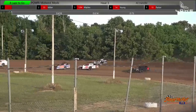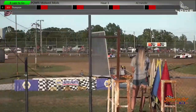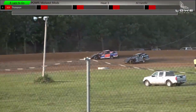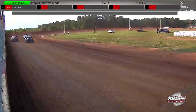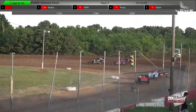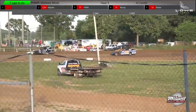Thompson, what he's doing all year, out front. 9.29, Garrett Thompson out front over the 55 of Danny Miller. He's got Ron Maples already up to challenge for that second spot. Maples looking to the bottom side. He'll take that second spot away from the 55 of Danny Miller. Garrett Thompson out front, 1.356 seconds over the number 12 of Ron Maples.